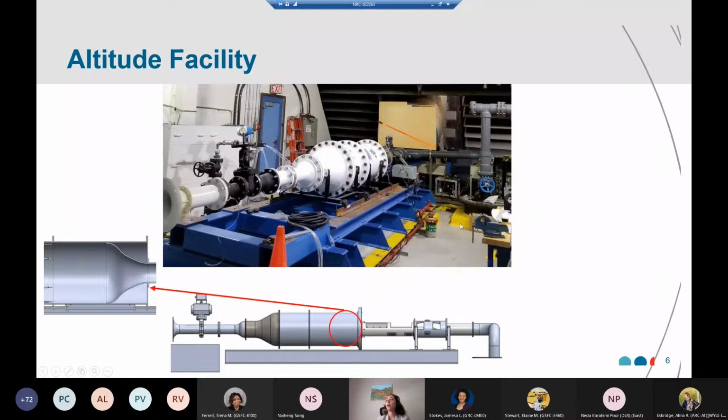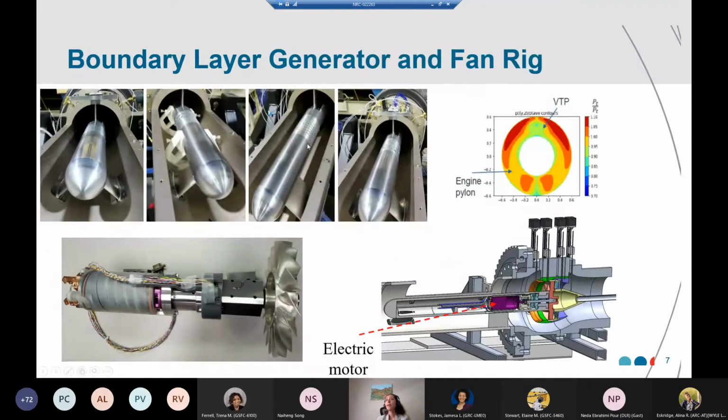The air compressor can create a negative pressure inside the plenum in order to simulate the high altitude conditions. So this altitude facility is capable of providing altitude up to 12 kilometers from sea level. The boundary layer generator is designed to simulate the boundary layer developed over the aircraft. It is a center body that is located inside the test section, and it is supported by some struts. The aim of having these struts is to simulate the effect of vertical tail or engine pylons on the real aircraft.